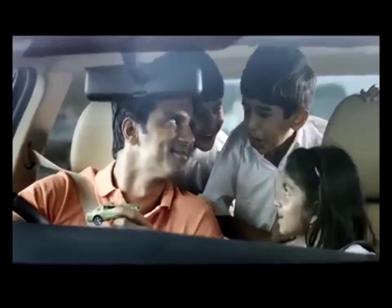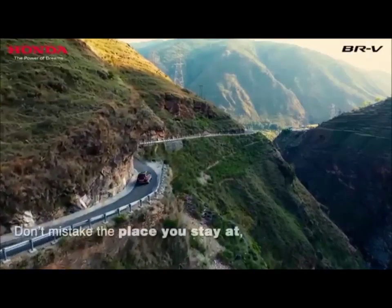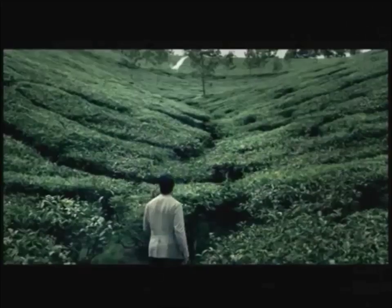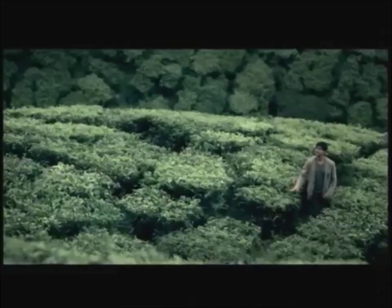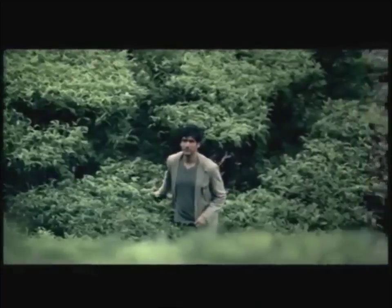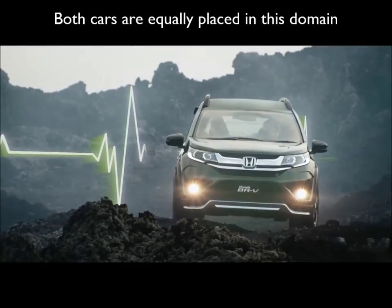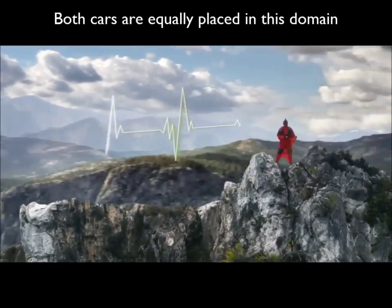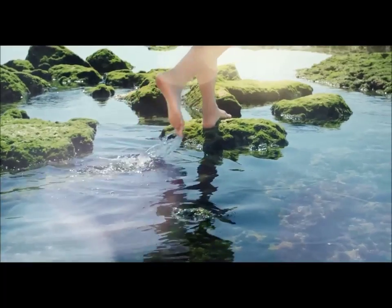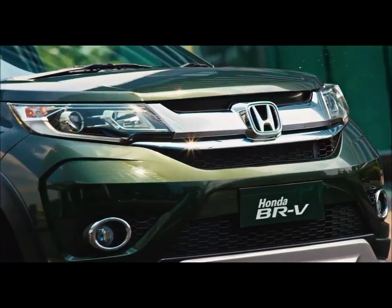Handling and ride quality. Regardless of how sporty the City may look compared to the BRV, it is no better than the BRV in dynamic terms. The BRV's tall stance gives it some unavoidable body roll compared to the low-lying City. Although the BRV's steering is perceptibly more feelsome and well-weighted than the City's, making it unexpectedly good fun around the curves. The BRV's higher ground clearance and bigger wheels have made it better equipped to handle the painful reality of Indian road conditions as well.